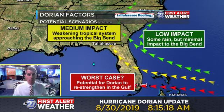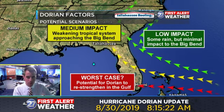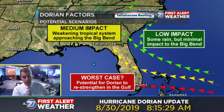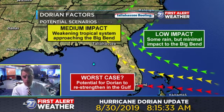So this is for the Big Bend in South Georgia. If you're watching from South Florida, if you're watching from Central Florida, this graphic is not for you. It does not kind of convey those impacts accurately. This is for the Big Bend. This is for South Georgia on what we might see. So you got about 3 different cases.